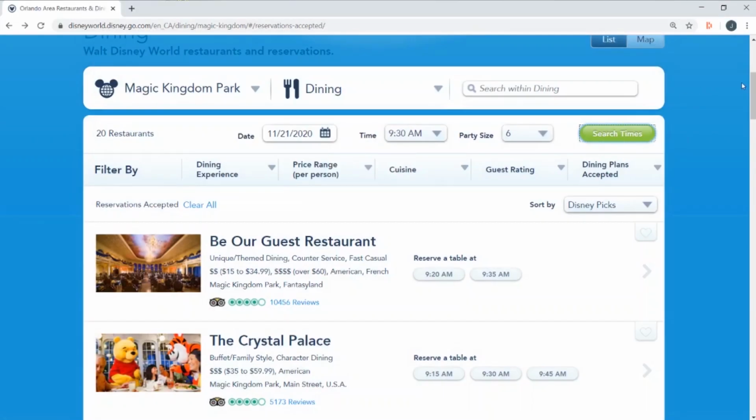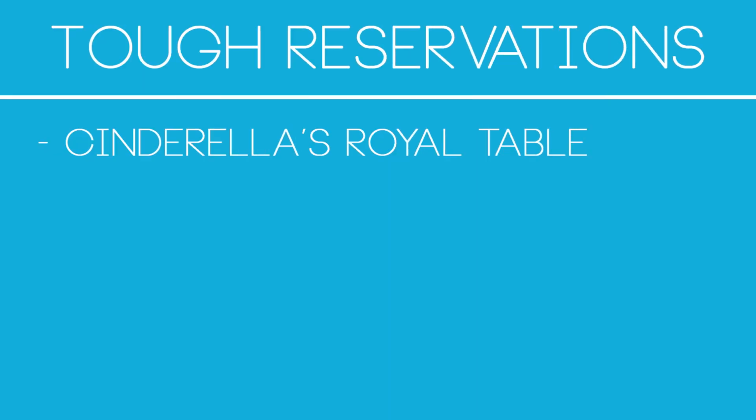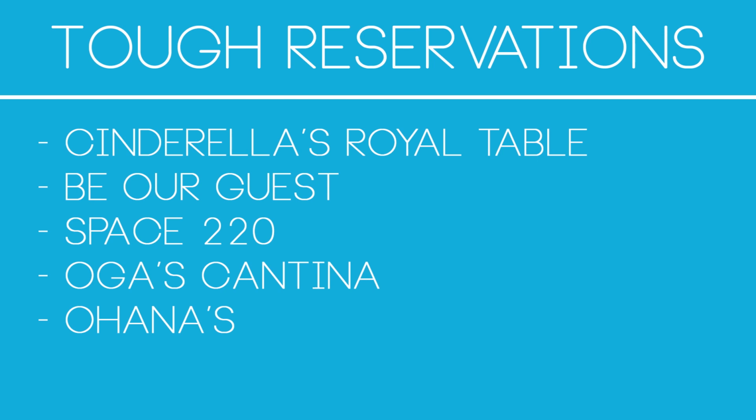And that means logging on to your My Disney Experience app 180 days before your arrival date to schedule the places you would like to dine the most. You can log on as early as 6 a.m. Eastern Time to make those reservations, or you can make them over the phone at 407 WDW Dine as of 7 a.m. Some of the hardest places to get reservations for will be Cinderella's Royal Table and Be Our Guest at the Magic Kingdom, Space 220 at Epcot, Oga's Cantina at Hollywood Studios, Character Dining at Ohana's at the Polynesian Resort, and a few others. So, do your research online and have those top choices ready to go 180 days before your arrival date, and set your alarm to get a jump on all of those other folks doing exactly the same thing.